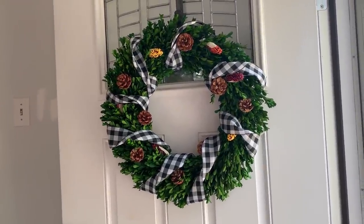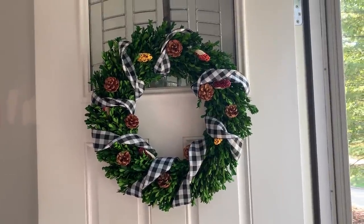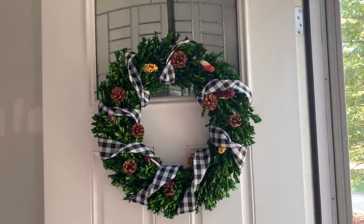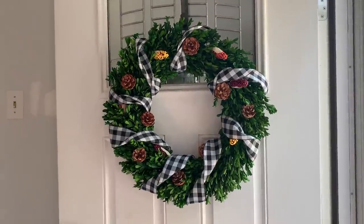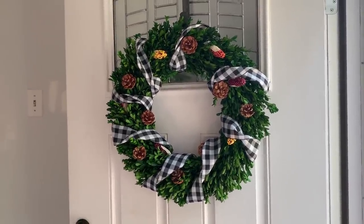I think I might put a bow or something on it. I'm not really sure. I'm not a wreath maker. This is really not my expertise, but I think it turned out okay. It's not too bad. I'll be curious when I drive by my house, like how it looks from the street.